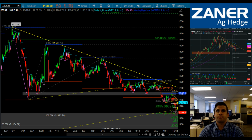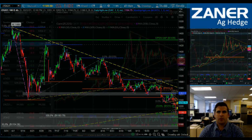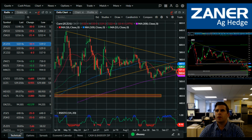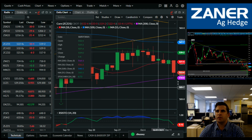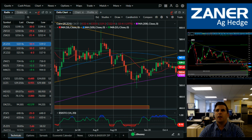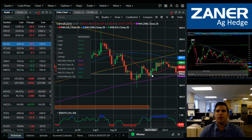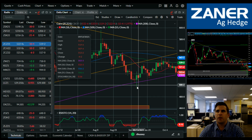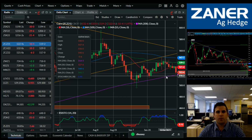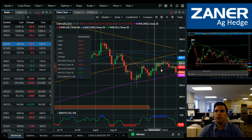So let's flip over now to the daily chart of December corn, trading above the 200-day moving average and testing it kind of as support here today at the 518 area. Interestingly enough, that was also a 50% retracement from our 498 lows to the 550 highs, a pullback right into the 520 to 525 area, right? That's a 50% retracement of that move higher.